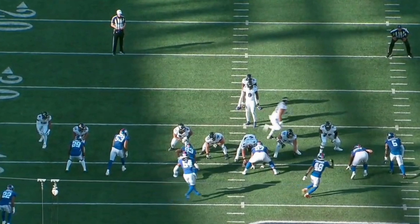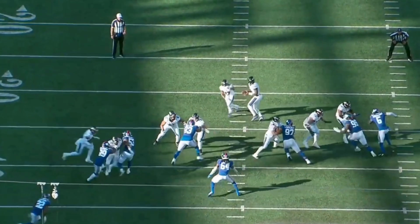Then guys are going to start to overset to that side. He's going to be able to start ripping back inside, start spinning back inside. So I can't wait to see that. But this is against a solid left tackle, a really good left tackle, a great left tackle, actually, if you ask me. The only thing is he's probably a little hurt this game, so I will give him that pass. But Thibodeaux just beats him off the edge.